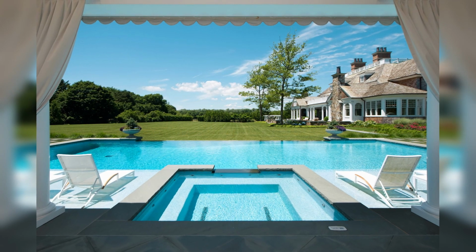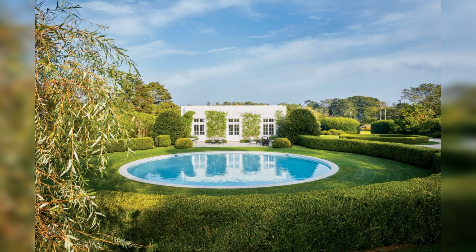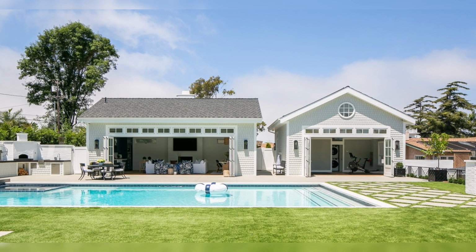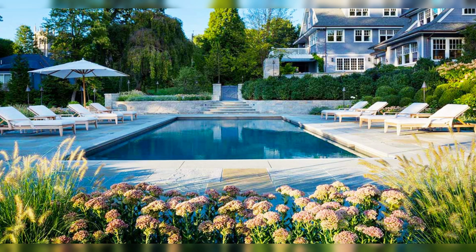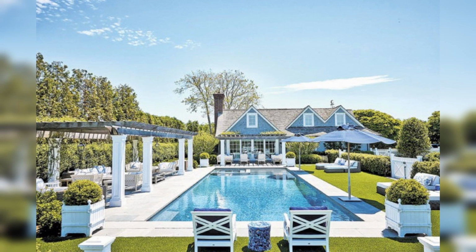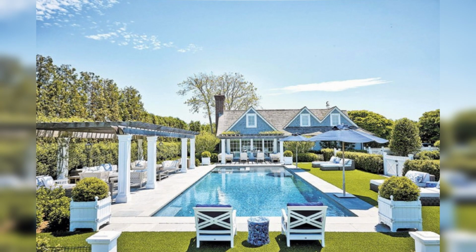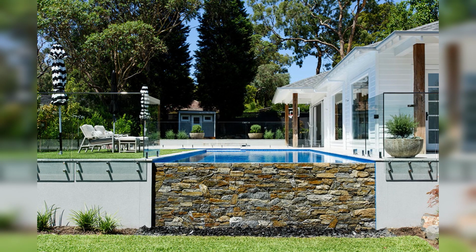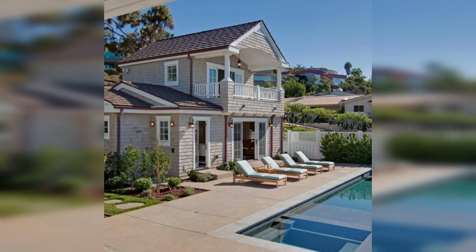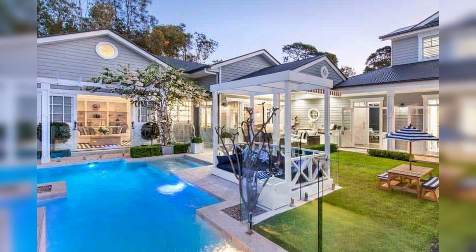In Hampton's gardens, pools are the crown jewel of the outdoor area and are often surrounded by lush green lawn. Resort-style sun lounges and sun umbrellas add a real holiday feel. Surrounding the pool with beautiful classic garden features gives the overall feel of a grand estate, even in a more suburban situation. So if you're lucky enough to have a pool in your yard, try planting some hedges around it for the look of a classic Hamptons estate.